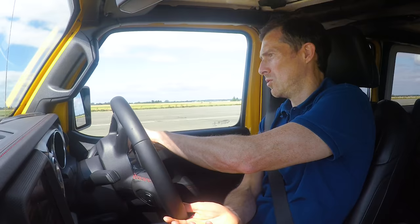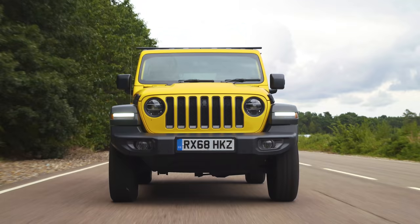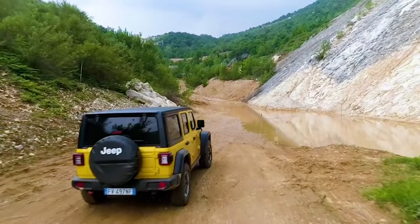Now, this thing does not handle well at all. Listen to that. If you steer hard, the car starts braking. The stability control goes, no, we're all gonna die, and it just intervenes and starts braking the wheels to pull it straight. There is not much grip and it does lean a lot. But this car isn't for that. It's for going off road and it's blooming brilliant off road. It's just that I've got nowhere around here to really put it through its paces, so I'm actually gonna do another video where I do take it off road.